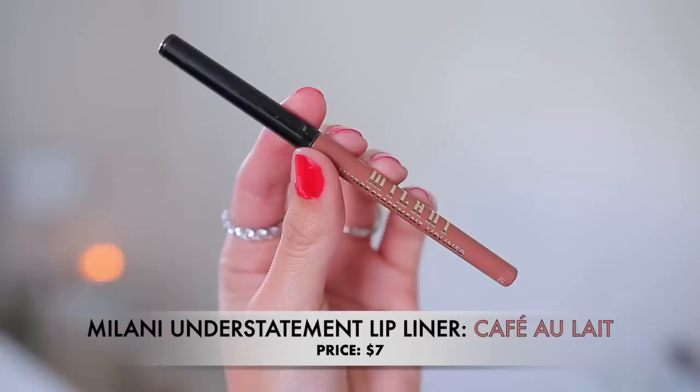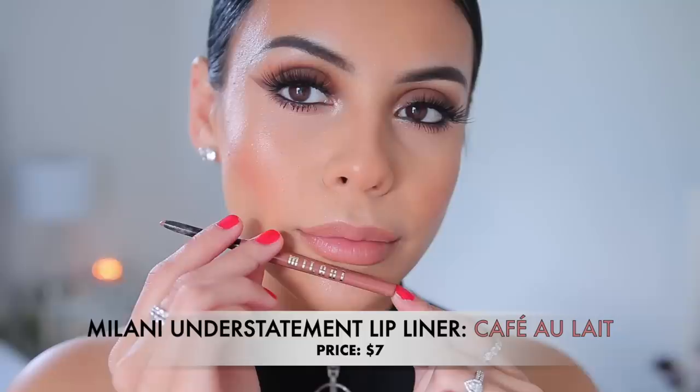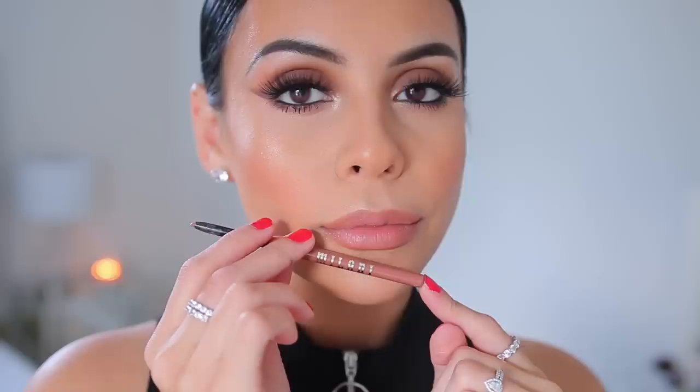So the first color that I have is called Cafe Olay number 160. This is just like that perfect everyday neutral nude shade on me. It's great because it's not too light and it's not too dark and it's not too pinky, because I don't really like something that's a little bit too pink. So I feel like this is kind of like that perfect in between color. Love it on its own. I love to fill in my entire lips with it and just do a gloss over top or a lipstick as well. And then I also really love the shade Saucy Toffee.